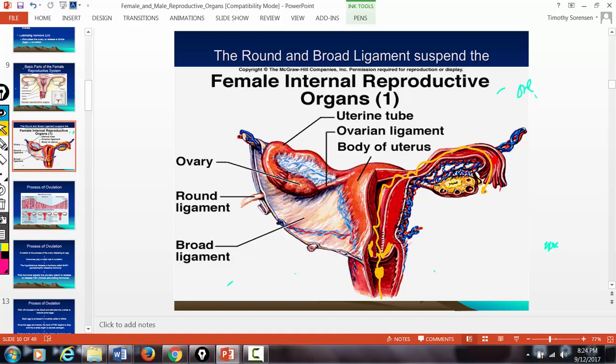Okay, watch. What's this? Just real quick. What is this? The cervix, right? This is the body of the uterus, and then it narrows to a neck. See how this all kind of comes together? Cervical, neck. I thought you'd be a little more impressed. Okay.